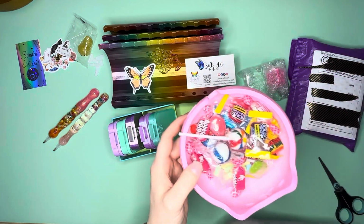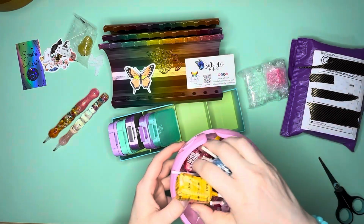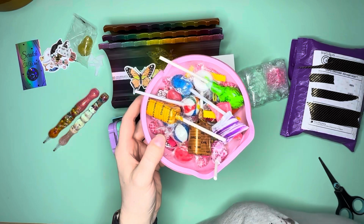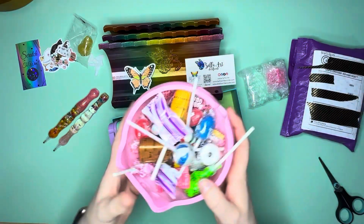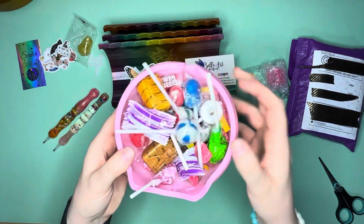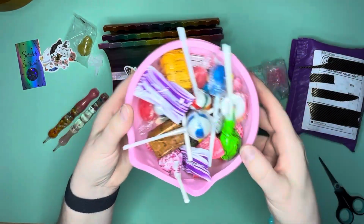So all of the candies that I've gotten from all of the small shop hauls and all of the other things over however many months, this is all of the candies that I have, and it fills up this entire little bucket. So I was like, that's going to be perfect for my new candy basket. So this is now going to be my desk candy basket.